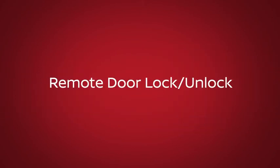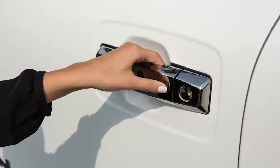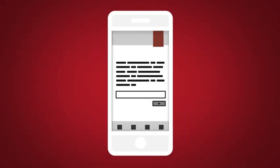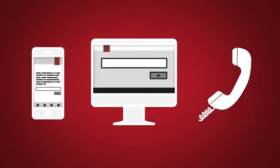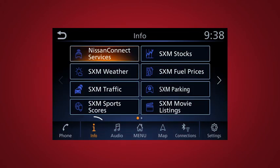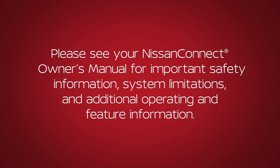Remote Door Lock Unlock, for use when you forget to lock your car or if you need to open it and don't have the keys. To use this feature, log into the Nissan Connect Services companion app or website, or contact a Nissan Connect Services response specialist. To access these features in your vehicle, touch Info on the launch bar, then touch Nissan Connect Services. Please see your Nissan Connect Owner's Manual for important safety information, system limitations, and additional operating and feature information.